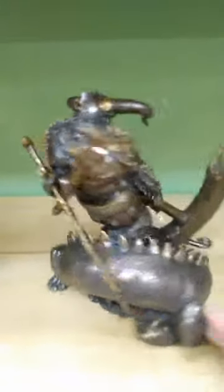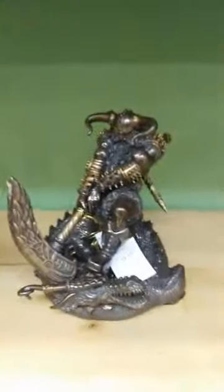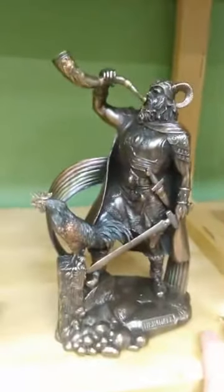Of course, he's not going to go into battle with just his hammer. He's got additional weapons. Every scale is fully detailed on the dragon, every part of his hair and all the spikes on his armor are fully detailed in such a way that if you put this piece on your altar, you're definitely making a statement that you're connecting with that warrior aspect of Thor.